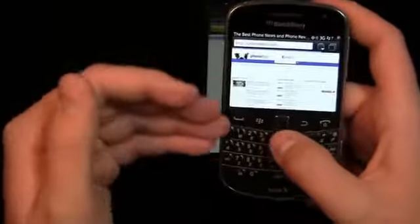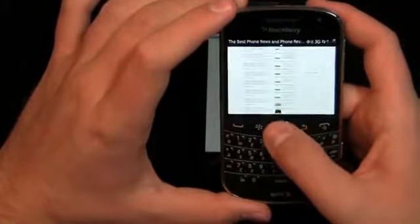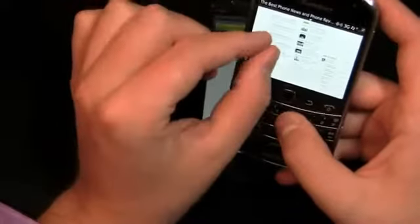It's loaded to the point where we can at least look at it, and you can see the text is pretty small. It's part of that 2.8-inch display.